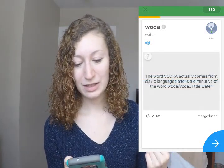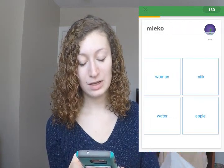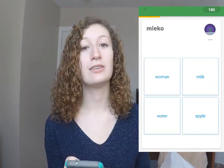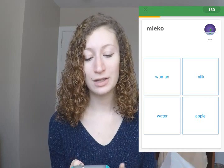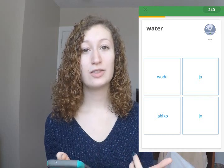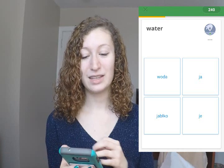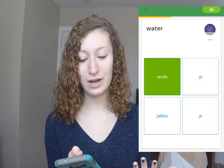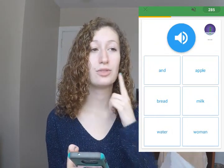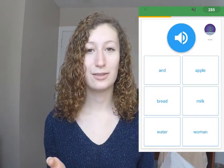Now, let's see. I want it to get a little bit further on. Okay, so watch what happens. They brought milk back up again, even though they just taught me the word for water. So I click on milk, Mleko, and my plant grew a little bit. So this basically keeps happening until it grows into a flower. And then it won't be repeated for a long period of time. Woda. Mleko. And then sometimes they'll have a sound clip to choose from.